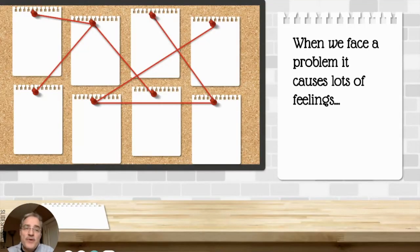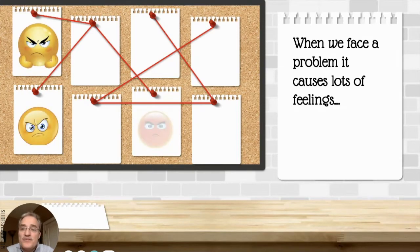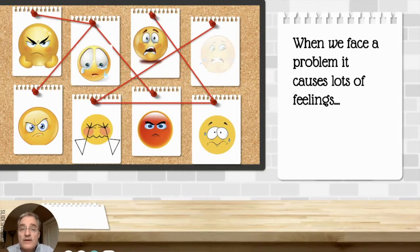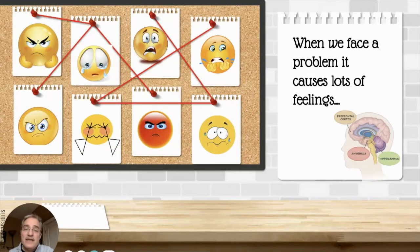So when we face a problem, it causes lots of feelings. We might be frustrated or mad. We might be sad or scared. We might be worried or embarrassed or nervous and even confused. I don't have confused up here, but even confused. The problems make us have all kinds of feelings.